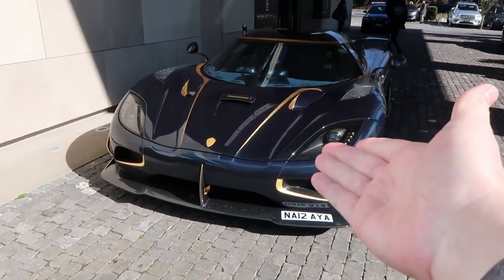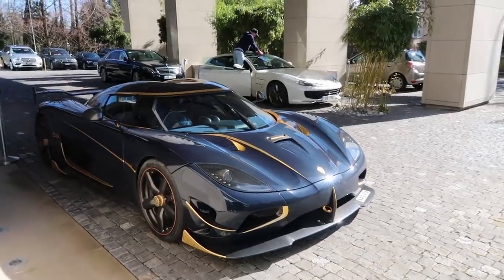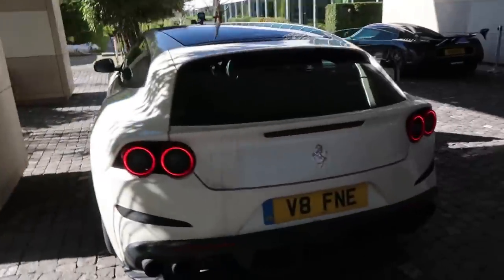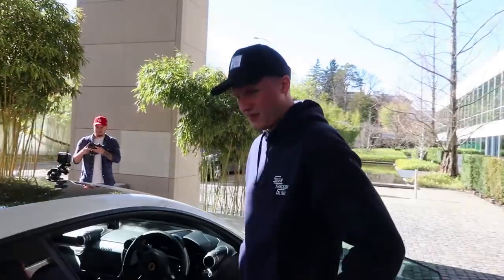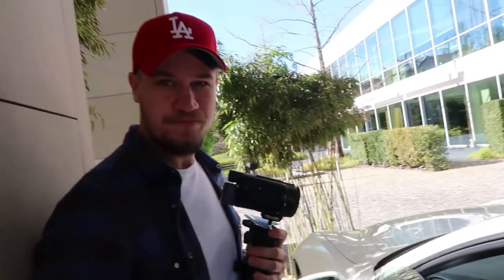This Koenigsegg, guys, the spec on this is absolutely legendary. This GTC4 actually looks quite nice. What do you think of it so far? It's lovely. The steering wheel's on the wrong side of the road. That might make it a little bit difficult. American banter. Watch out, you're gonna get run over by Seb Delaney. I'm going in the back. Get in the back. Is there space in here? Yeah, there's loads of room. Up the back of a Ferrari.